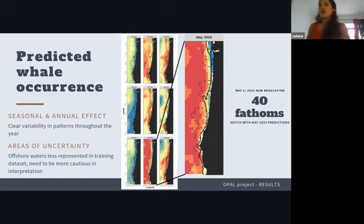So on this map, the overlaid 40 fathom line with predicted whale occurrence shows a low probability of finding whales within the area where the late season fishing will be taking place this year. So I think this is suggesting that this new regulation might well be an effective way to reduce whale entanglement.